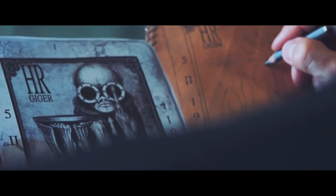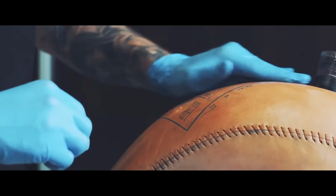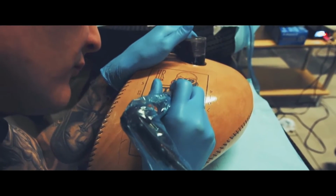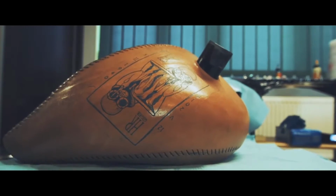There's only one tattoo which doesn't really suit the bike. It's a card with a piece of H.R. Geiger's art placed on the fuel tank. It was very important to me to have it on the bike because Geiger is an artist who inspires me when I build my bikes. That means a lot to me.